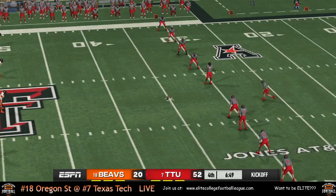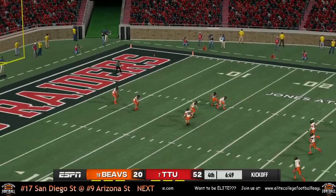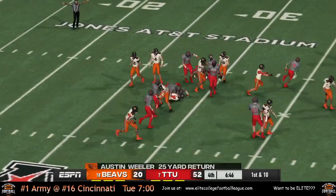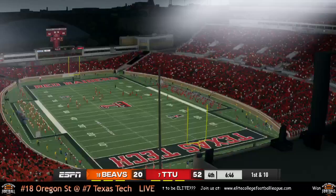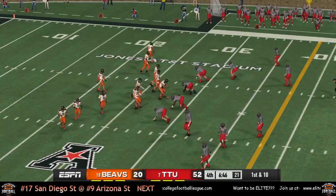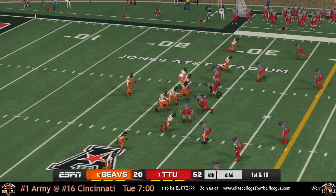They line up to kick this one away. Number 9, back to return. He's to the 20. He makes it to the 28-yard line. And it'll be interesting to see how much fight this team has left in them. This has been a brutal game. So an empty backfield with 5 wide receivers.